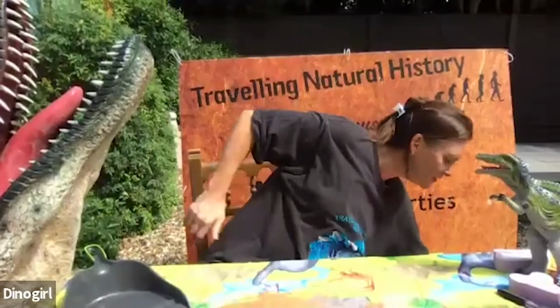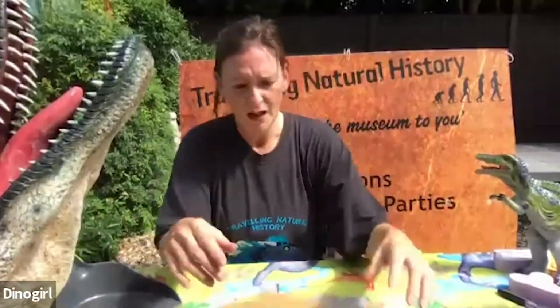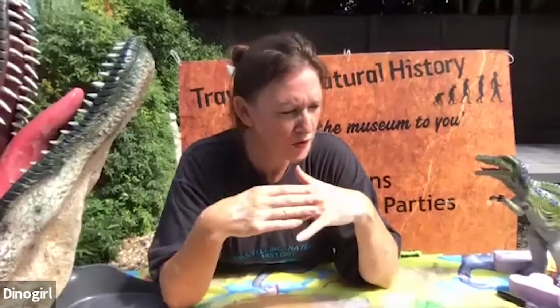So fossils take millions of years to form, and they excite people a lot because they not only tell us about creatures that we don't see anymore, creatures that have gone extinct like the dinosaurs, but they also tell us quite a lot about creatures of today and the evolution that has occurred over that time. So fossil hunters are very excited people. They love to go fossil hunting. Paleontologists who study fossils, they also love to find a good fossil.